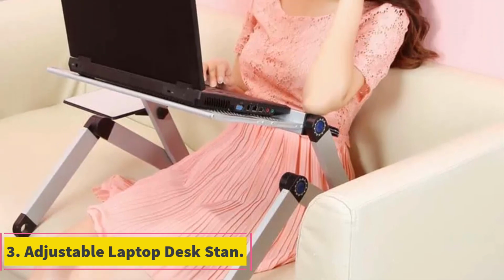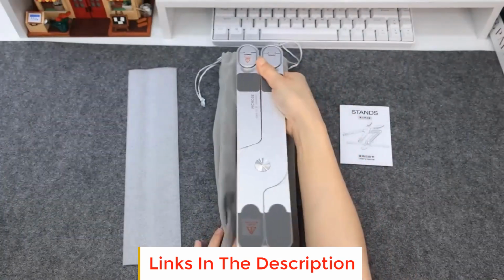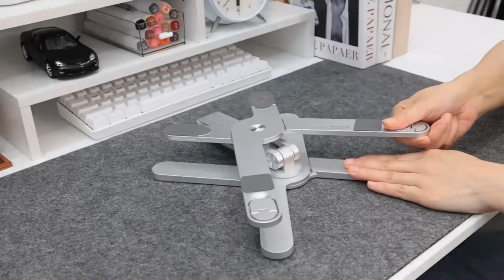The adjustable laptop desk stand seems like a versatile and convenient solution for those who work or relax with their laptops in various settings. Its portable and adjustable design makes it suitable for use on the bed, sofa, or even as a TV tray. Constructed with aluminum alloy, it likely offers durability while remaining lightweight.